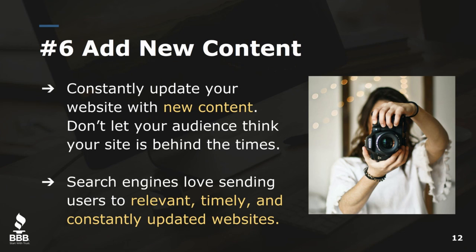So constantly, if you're a contractor, if you're a restaurant, whatever your business may be, whatever content you can take that's constantly new and constantly fresh, take those new photos, new ideas, new text, and keep updating your website. This is also important because search engines love sending users to relevant, timely, and constantly updated websites. And if you keep maintaining your website and keep making it fresh, keep adding new ideas, search engine visitors can potentially come to your site more often. So definitely make sure you're updating your site.